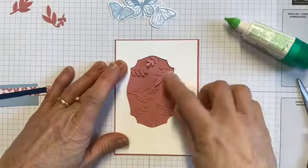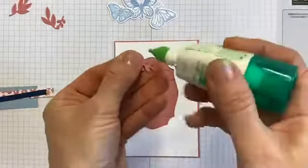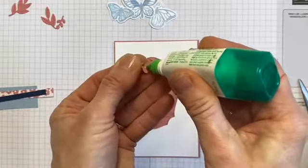Get back. Stay back. Now just these little two curvy leaves.